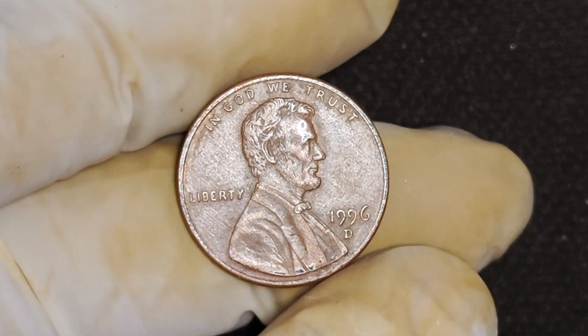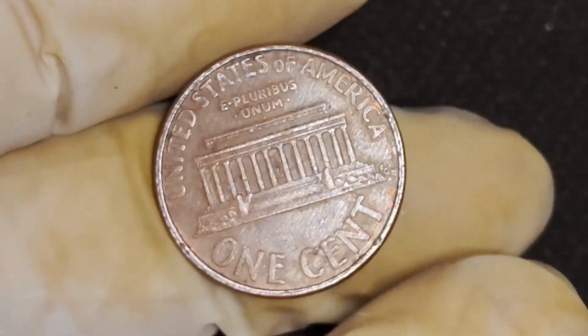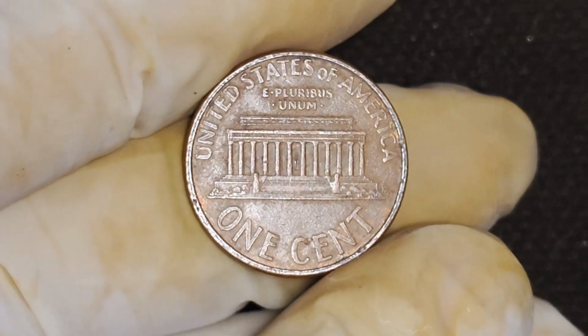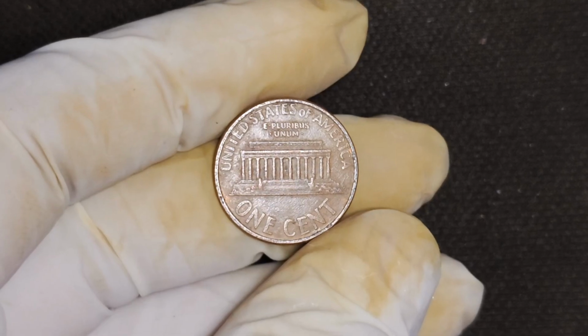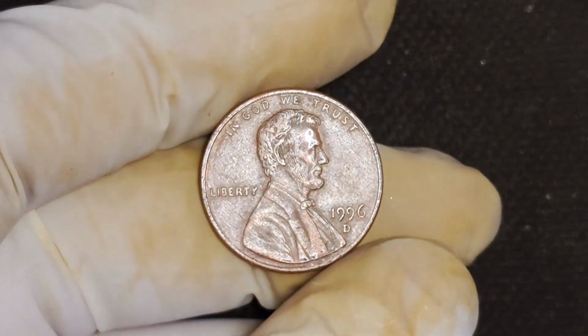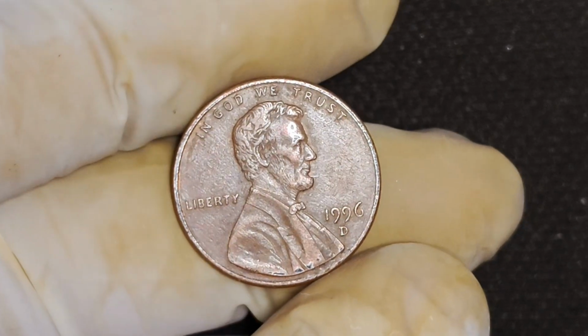But let's get to the meat of the matter. You probably have a 1996 penny in your pocket right now. Don't rush to toss it in a jar just yet. The regular 1996 D penny is worth just 1 cent, obviously. But if you're lucky enough to have one of the mint condition versions, or one with a rare error, that's where the magic happens. We're talking about a coin that can go for over $1 million.